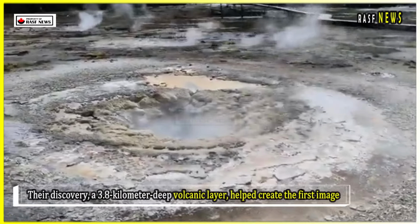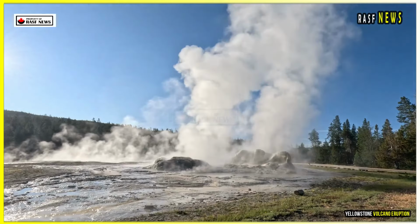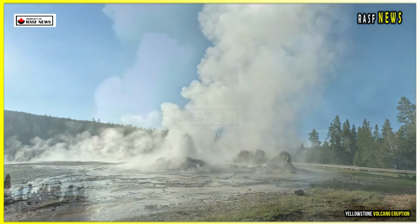Their discovery, a 3.8-kilometer deep volcanic layer, helped create the first image of the top of Yellowstone's magma reservoir, as well as a deeper understanding of what lies beneath the surface, all crucial information for shaping the future of the supervolcano.